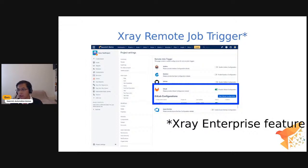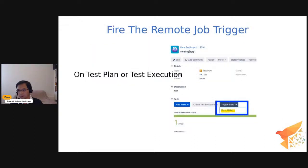This is an Xray enterprise feature, so you will only see that if you have this version of Xray. I will maybe show later in the demo what this looks like in more detail. When you have created this setup, this integration, you will have, in the test plan or in the test execution, actually in both of them, a new drop down called trigger build, where you can trigger the actual test run over to GitLab out of your test execution or test plan. Okay.